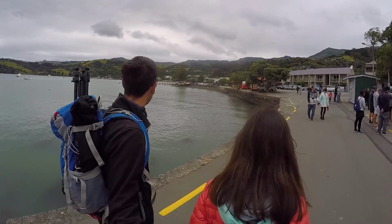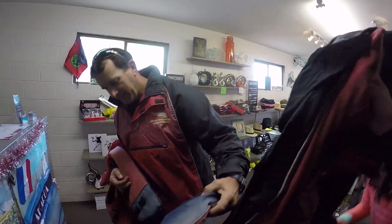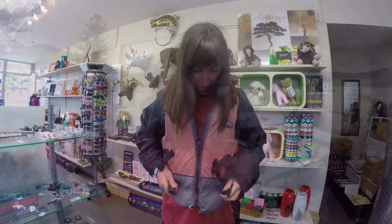This morning we're going to be trying to beat the rain, so we are joining the team from Akaroa Jet Adventures for an early jet boat tour. In their office we are getting all the gear we need for a jet boat tour. We're getting a spray jacket, we're getting a life jacket, we're getting a bit of safety instruction, and as soon as everything is fitted we are heading toward the harbour.